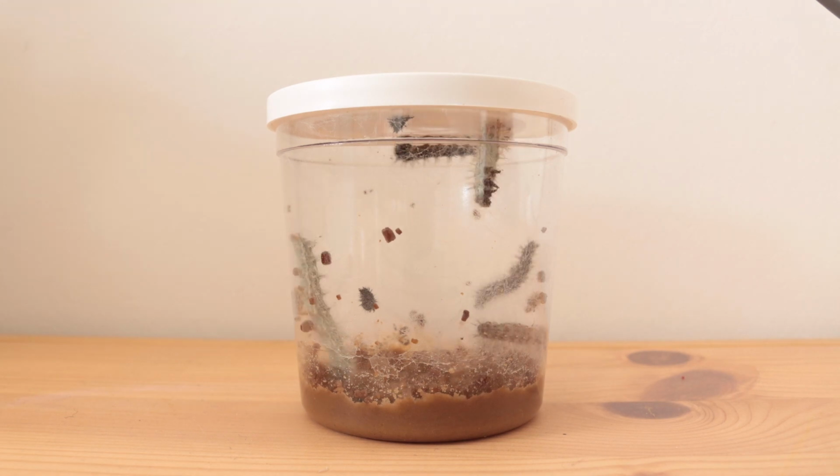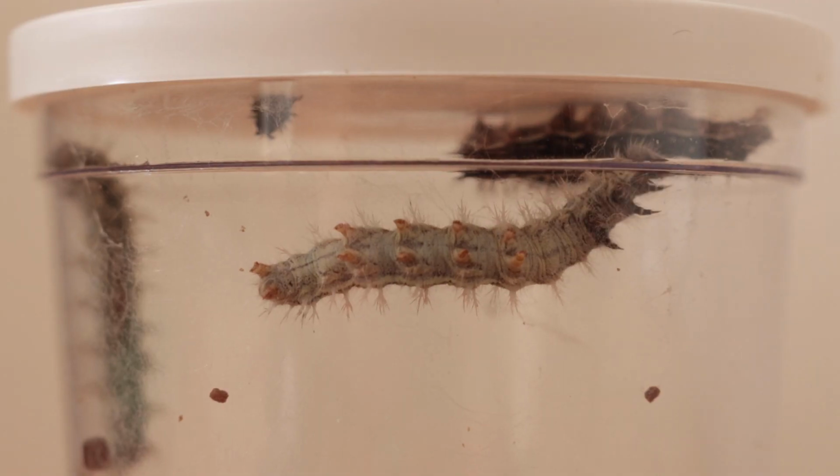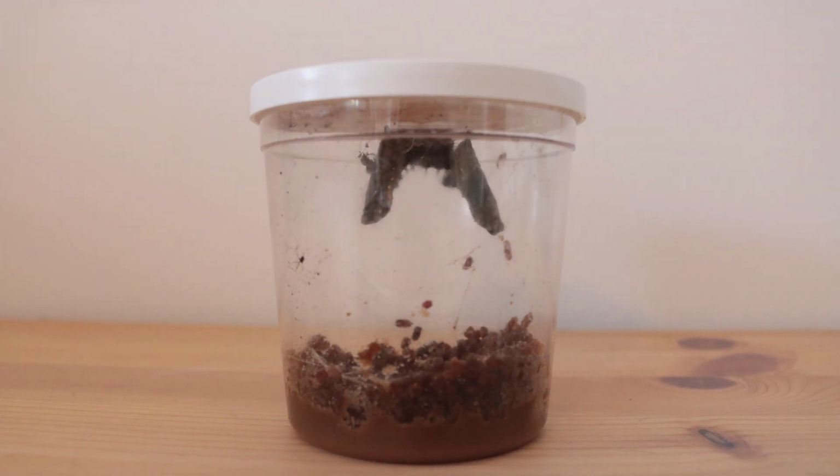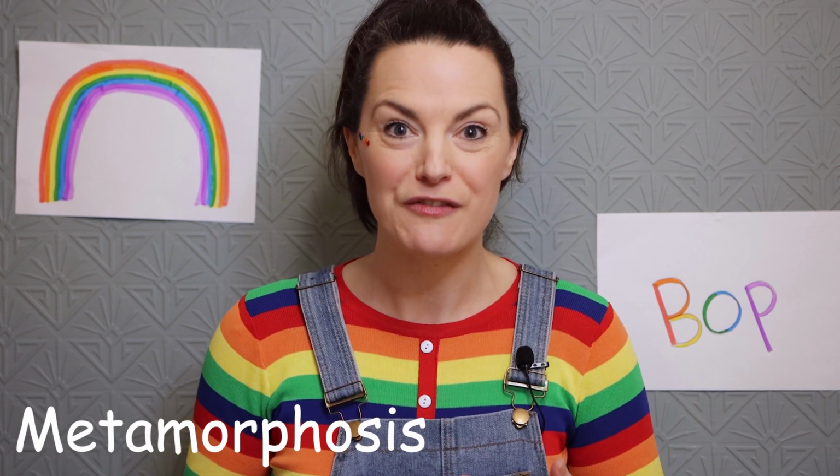Bop! Hi, I'm Bop. Would you like to continue exploring about caterpillars and butterflies with me? Do you remember from our last episode, we got our caterpillars, we saw them eat all their food and grow really big, then we saw them crawl up to the top of the jar, form their J shape and go into their chrysalis to start their big change, their transformation or their metamorphosis into butterflies. Well, I'm so excited because they've emerged as beautiful painted lady butterflies.